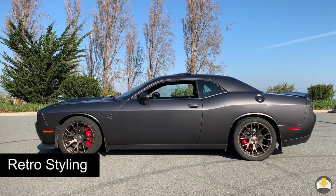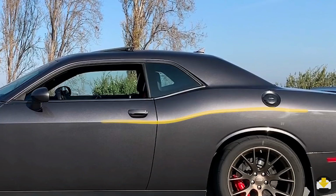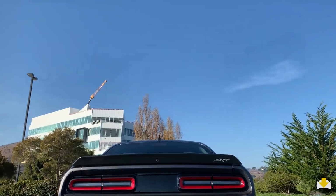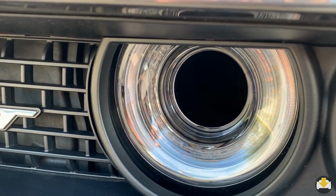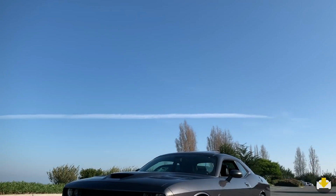Retro styling recalls the Challengers from the 70s. The quad headlights, the lift in the side, and the taillights are all design cues taken from the original. Oh, and don't miss the opening in the light for extra cooling. I really like the result of the styling. It has a mean, tough, aggressive look that matches the performance.